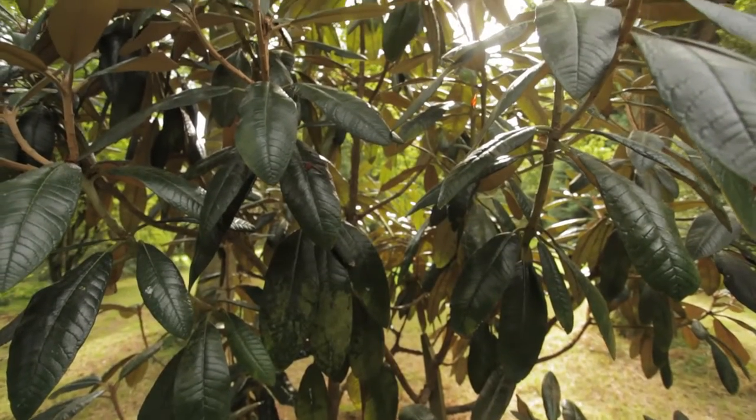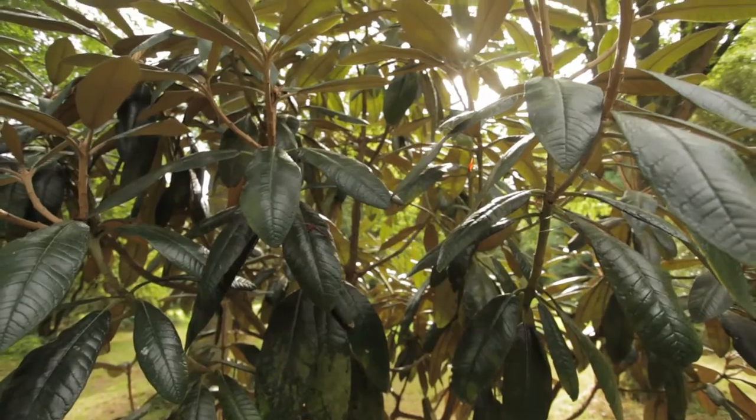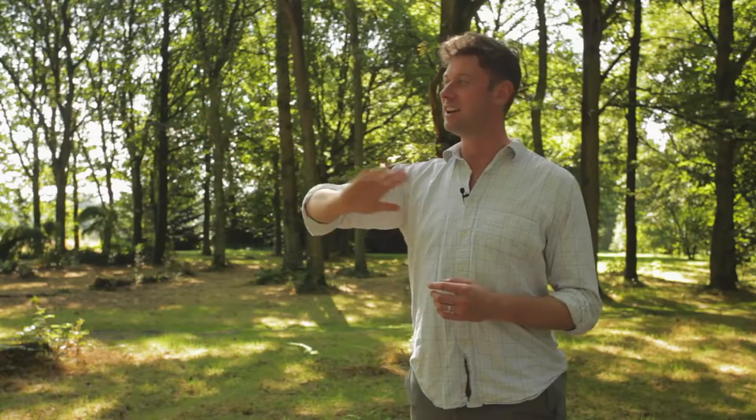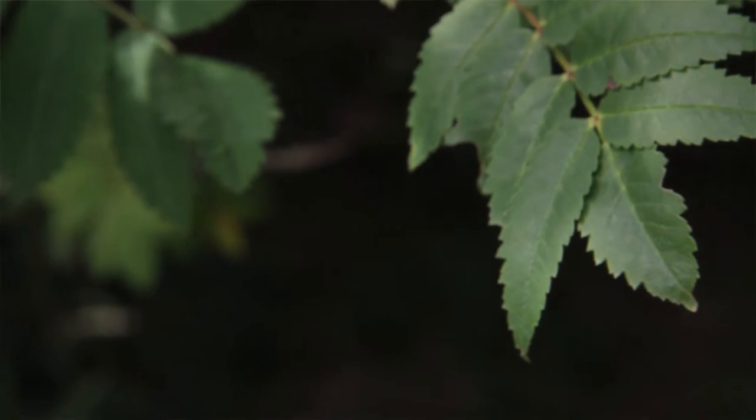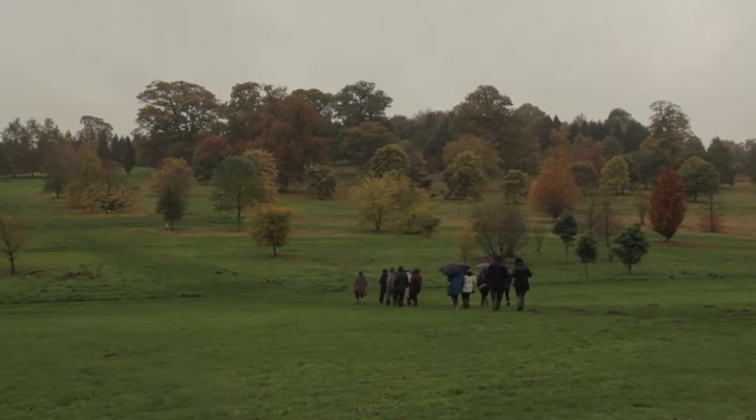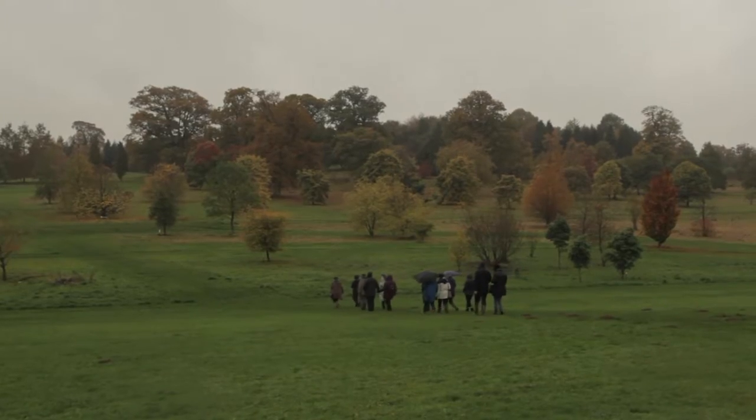Here you've got the amazing spectrum of trees all lined up against each other. You can see all these different shapes of trees, that kind of range of colours and textures all playing against each other, and it's a work of art.